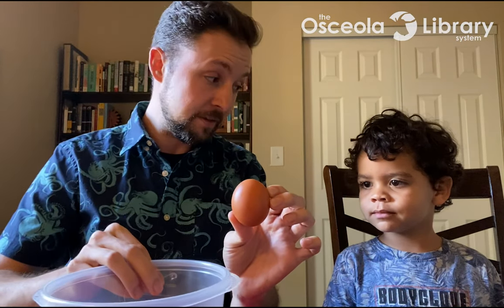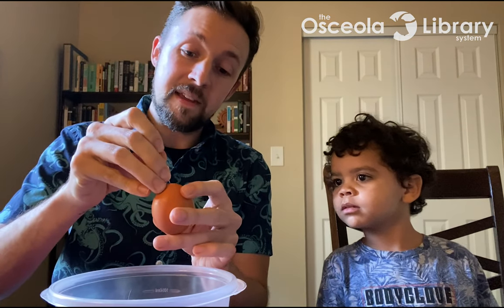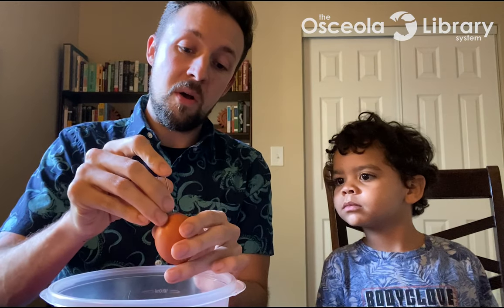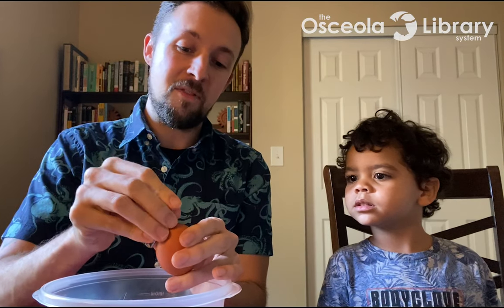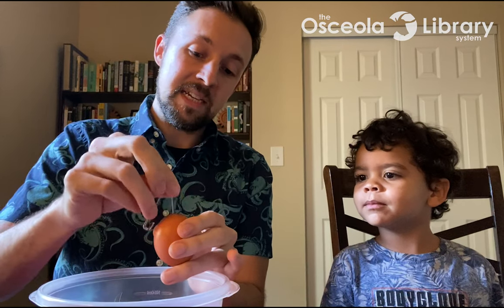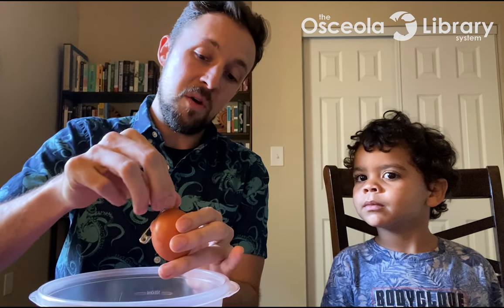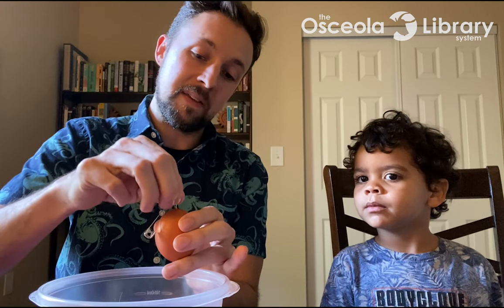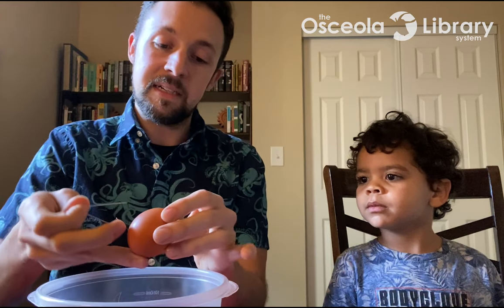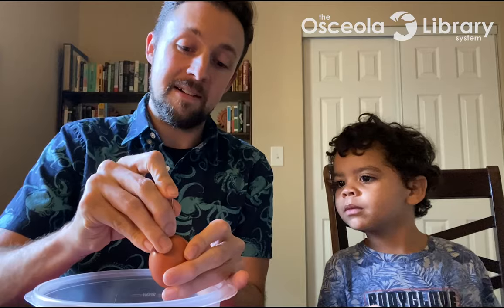So we've got our egg and we've got our needle. And we're going to need a bowl for this too. You ready? So very carefully, the grown-up is going to take a safety pin and poke a hole right in the top of our egg. Here we go. And I'm stabbing into the membrane of the egg because inside here is the egg yolk inside of a membrane and we want to kind of mix it up. All right. And now I flip it over and I'm going to do that again.